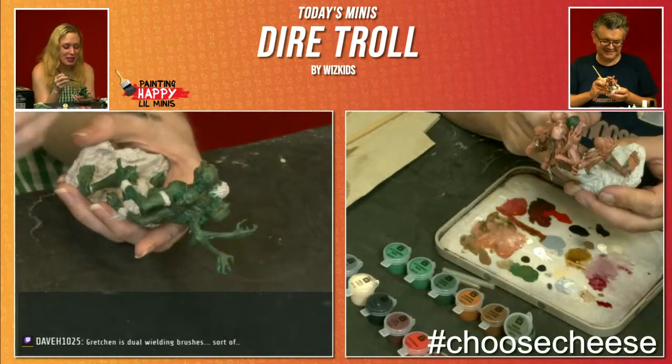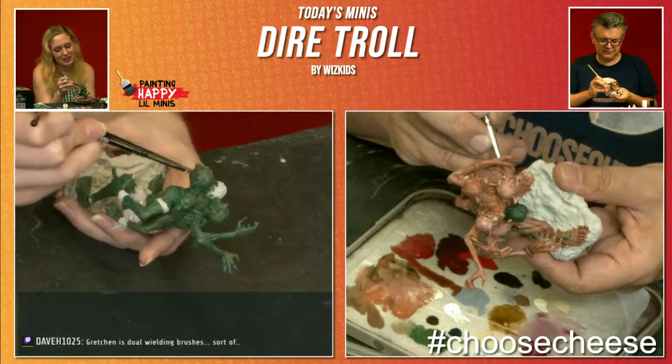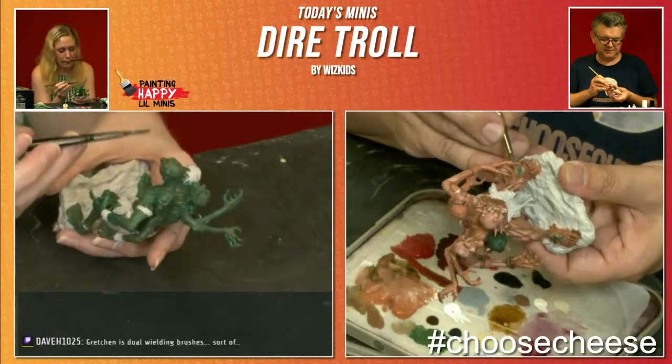Yep. I'm trying to blend while it's still wet, and this goes so quickly. It dries very quickly. Yep. Two brush blending is totally a thing.